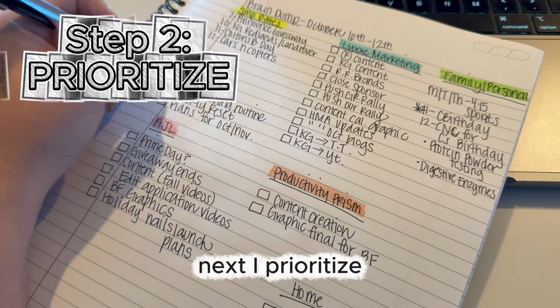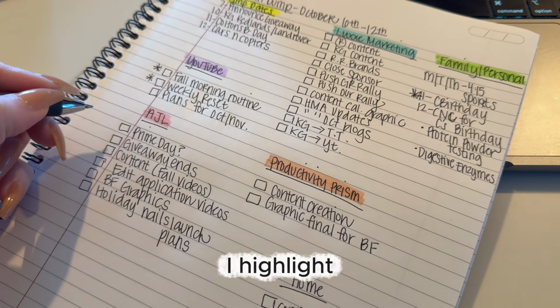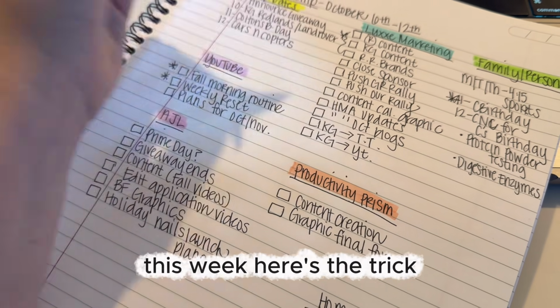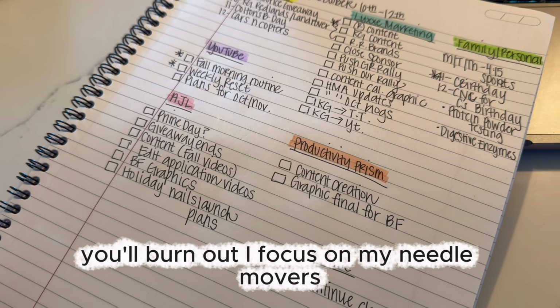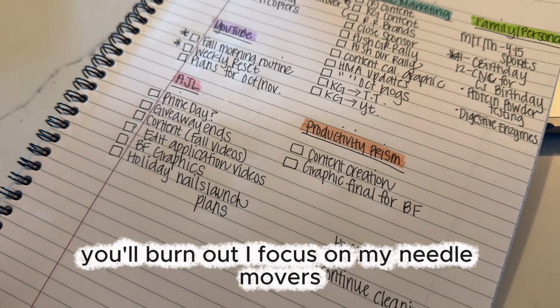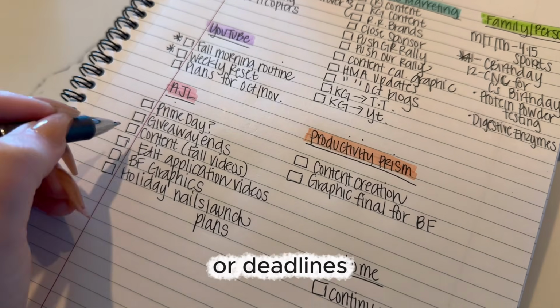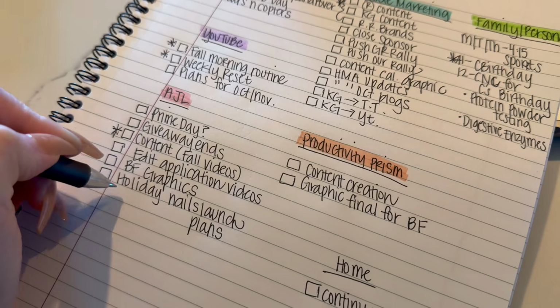Next, I prioritize. Not everything on the list is urgent. I highlight or star things that absolutely have to happen this week. Here's the trick. If you try to cram it all in, you'll burn out. I focus on my needle movers, the tasks that directly impact my revenue, growth, or deadlines. Everything else gets scheduled later or delegated.